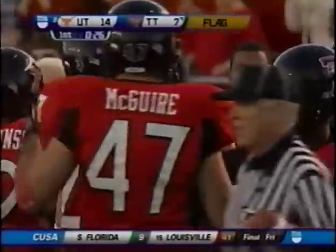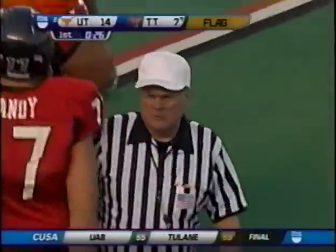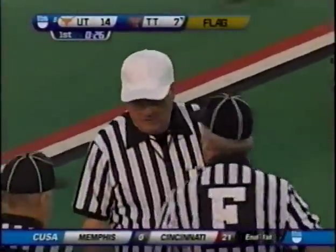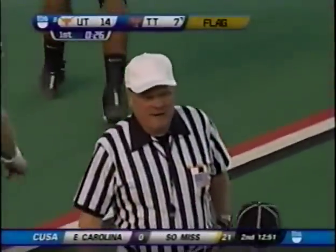He ran about 150 yards and probably got 20. And broke about 6 or 7 tackles, didn't he? And oftentimes when a play takes that long and it zigzags, it's usually a penalty against the receiving team. Let's see how this one turns out.